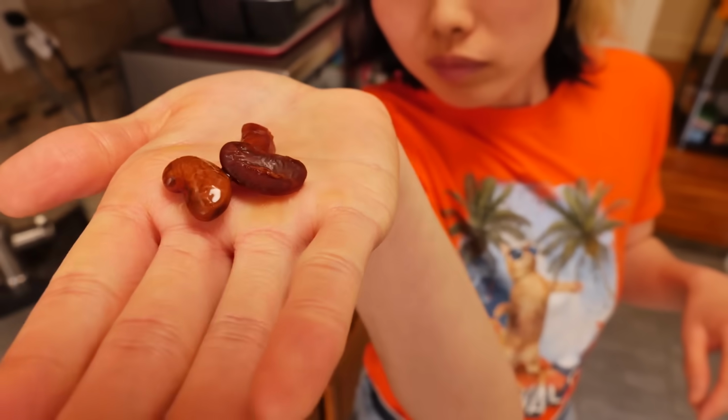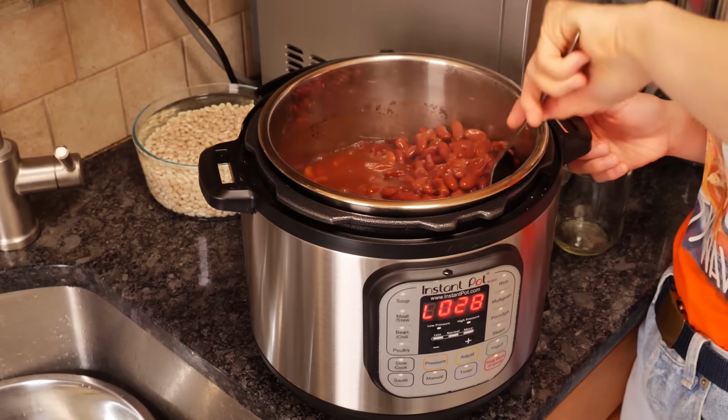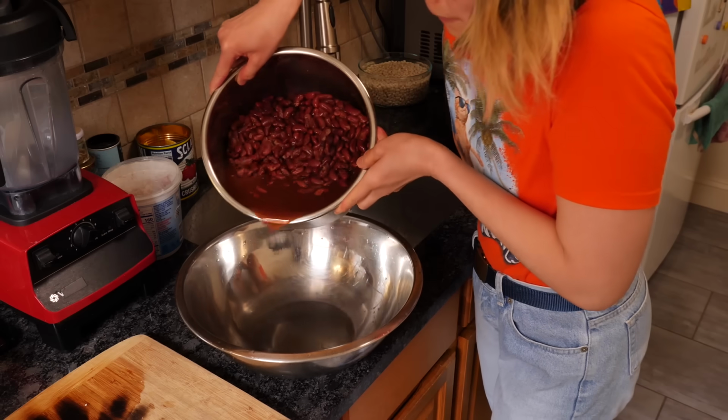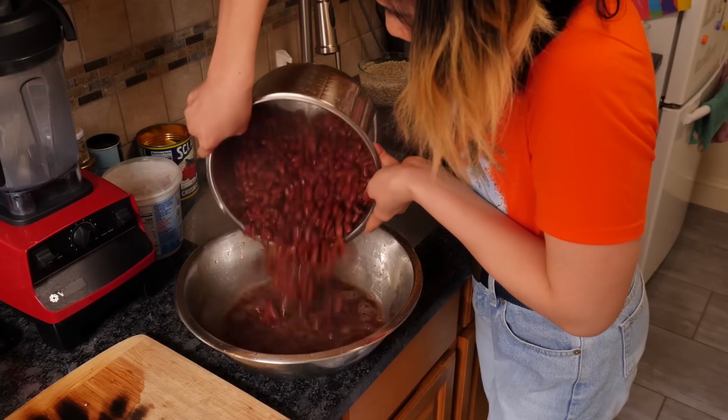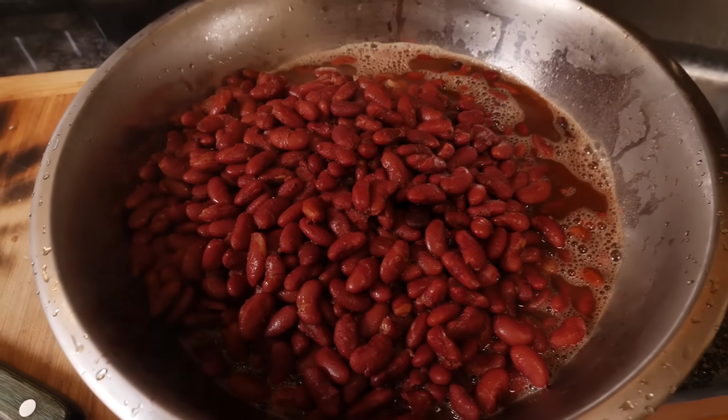So it looks like some of the beans that were resting on top of the water level didn't really get fully cooked, but they are pretty edible. They're just not quite creamy. I think for this episode, we're not gonna be very picky. I'm just gonna give the beans a little bit of a mix, make sure some of the liquid is submerging all the top layer beans, and let's just hope they get a little bit creamier as time goes on.